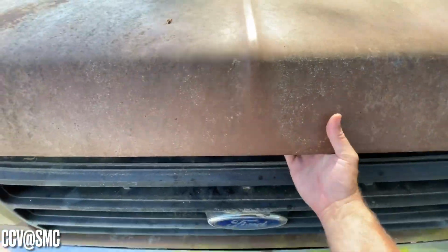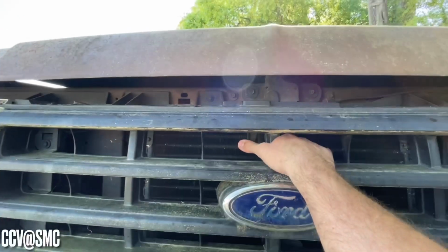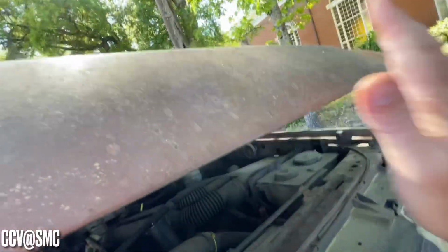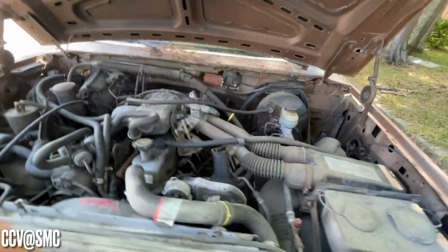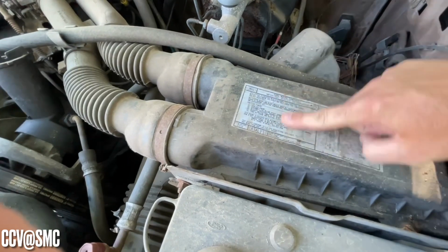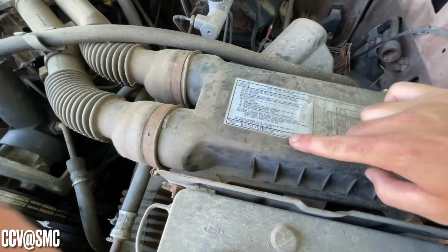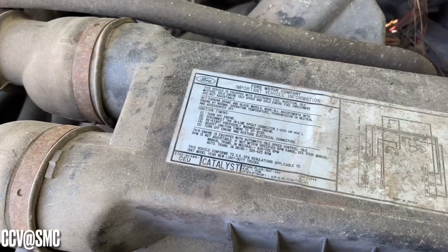Now, where in the world is the hood latch for this thing, right? That's the next. Oh, it's right here. Of course, not going to be that easy to do with just one hand, but I'm doing it. There we go. All right, there she is. So what size motor do we have, right? I'm pretty sure it's a V8, but what size V8? It's a little dirty, but not too bad. Usually it'll say somewhere around in here. I'll let y'all get a better look too.